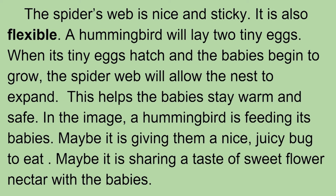In the image, a hummingbird is feeding its babies. Maybe it is giving them a nice, juicy bug to eat. Maybe it is sharing a taste of a sweet flower nectar with the babies. See if you can find some more interesting little birds than that.